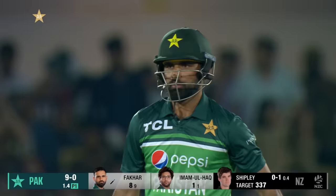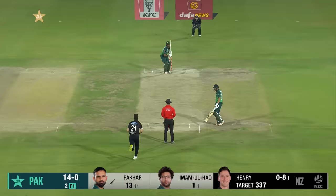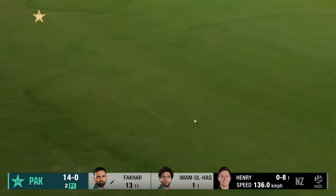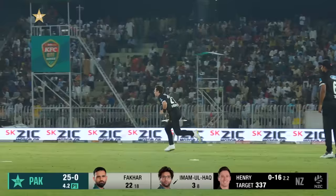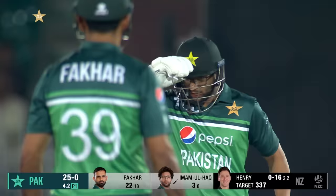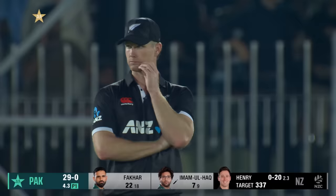That's been put away. So, short ball and on the legs is not going to be a problem. Good looking shot. Just a punch and goes racing through the covers for a boundary. Great shot. That's very Imam-ul-Haq-like. Leaning into it and getting that boundary. Imam, who made a 60 in the last game. The timing is great.